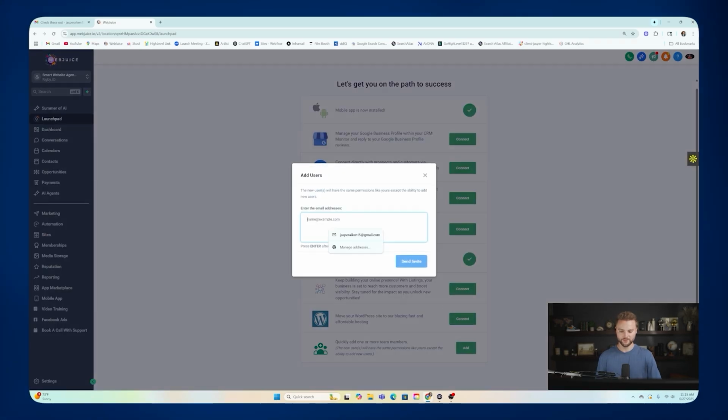You'll click add, and then you'll type in your client's email, any of their employees' emails that they want to add to the software, and you will send them an invite. So you'll just type in their email, hit enter, type in another email, hit enter. However many people you want to add to the sub account, however many employees, you can send those invites.